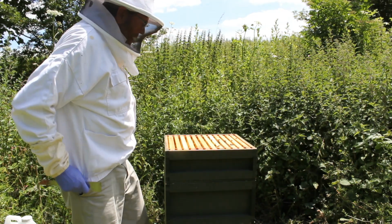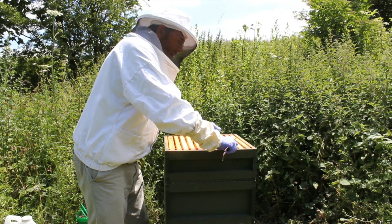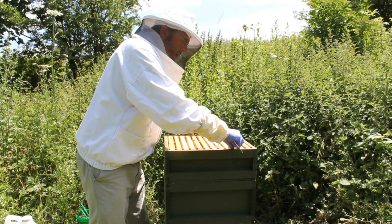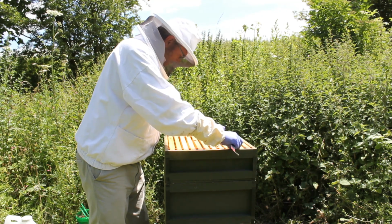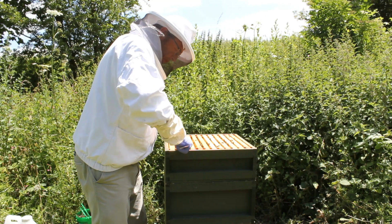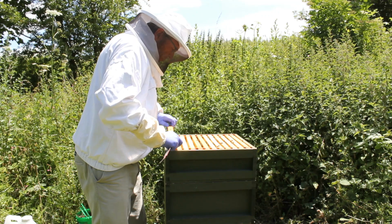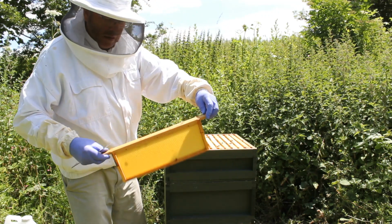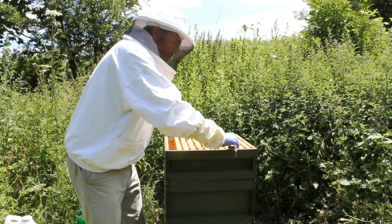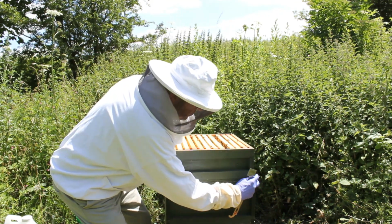It's obviously, as I say, the June Gap. I can actually carefully, you should really start from this end so you don't squash any bees. I could take that out, see there's nothing on that. It's empty, just a plastic frame. I'll open this up, bring that back. Oh, that's it.